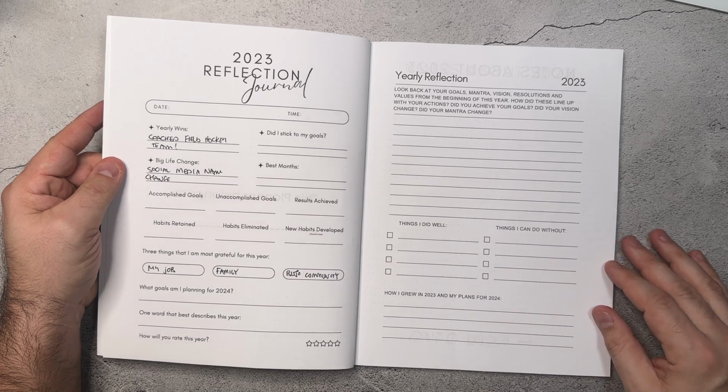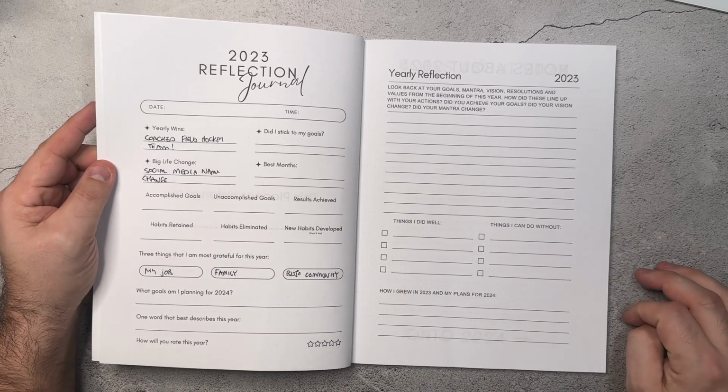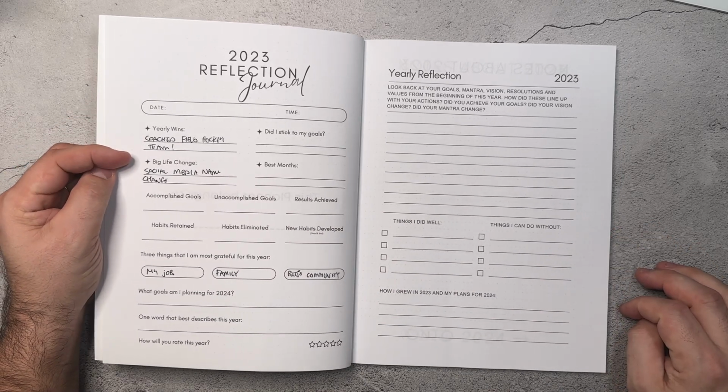Now, I do want to say that this journal paper is mostly a workbook. This is not a heavy journal or anything like that. So you're definitely going to want to be very careful about the pens that you're using inside of this notebook. No fountain pens, nothing crazy like that. Just a nice ballpoint pen, pencil will work great for you.